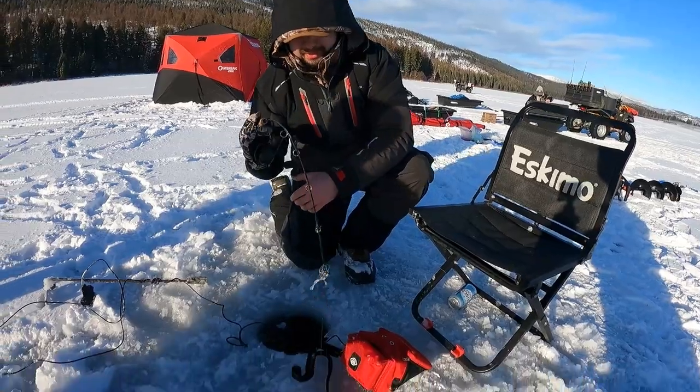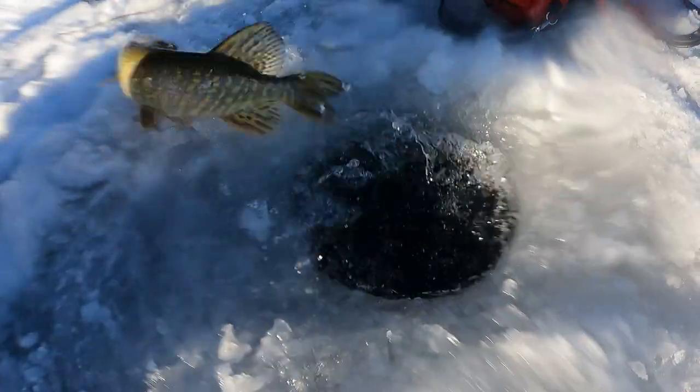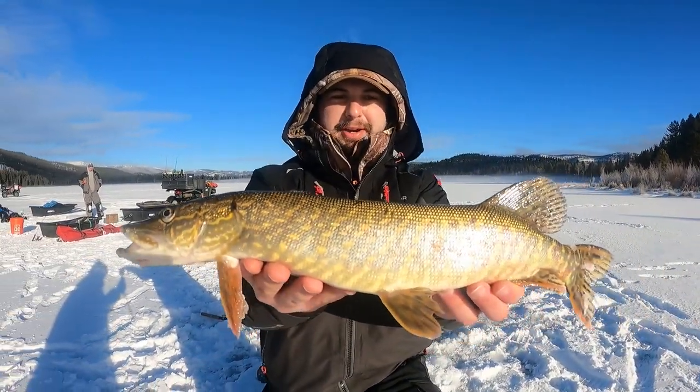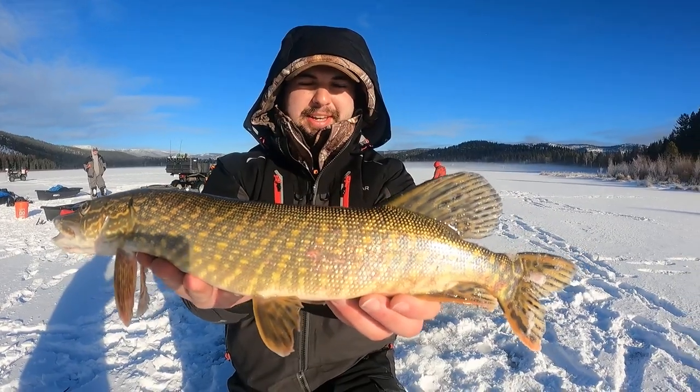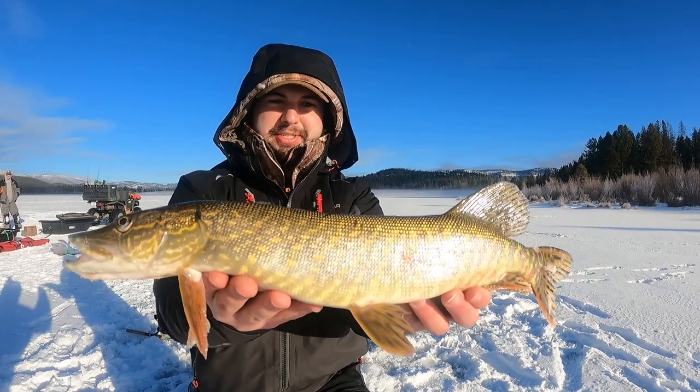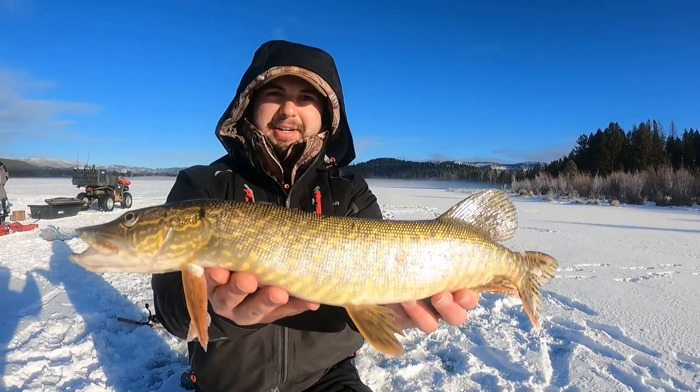Got a pike coming up right here. Yes. Nice. All right, got this nice pike on a chartreuse fire brine smelt. He came in pretty hot. He kind of just zoomed right across the camera, picked it up. It was pretty cool to see. Things are starting to fire up. We're gonna keep getting them here.